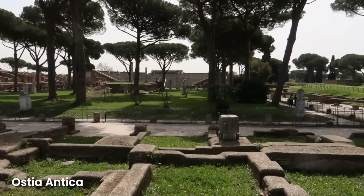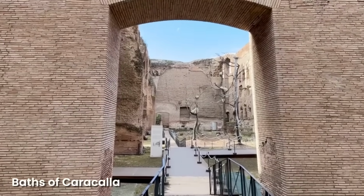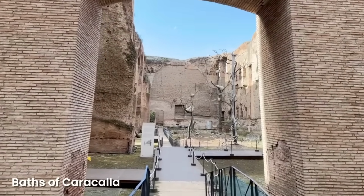Actually, what I really suggest you do on the free Sunday is to visit a museum or site that is a little bit less popular. For example, Ostia Antica and the Baths of Caracalla are both free on the free Sunday, and they are superb examples of Roman architecture. So if you want to see Roman architecture on the free Sunday, go to those sites and avoid the long lines and the crowds.